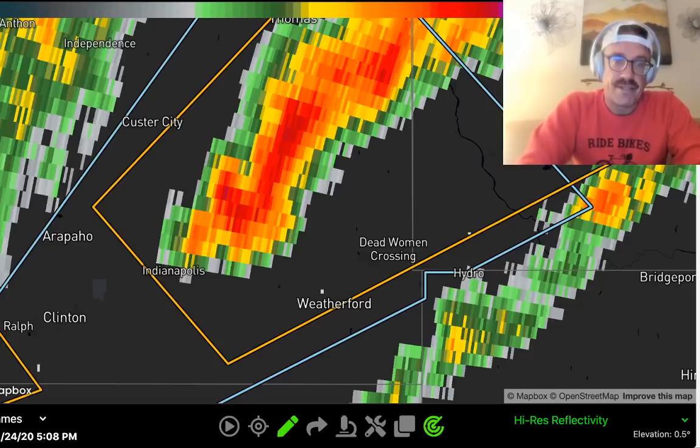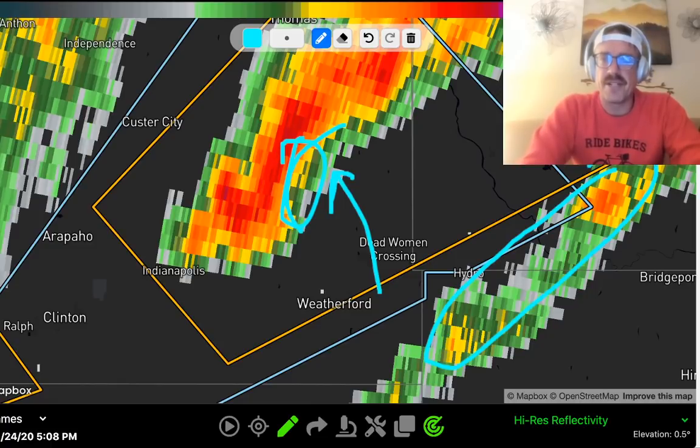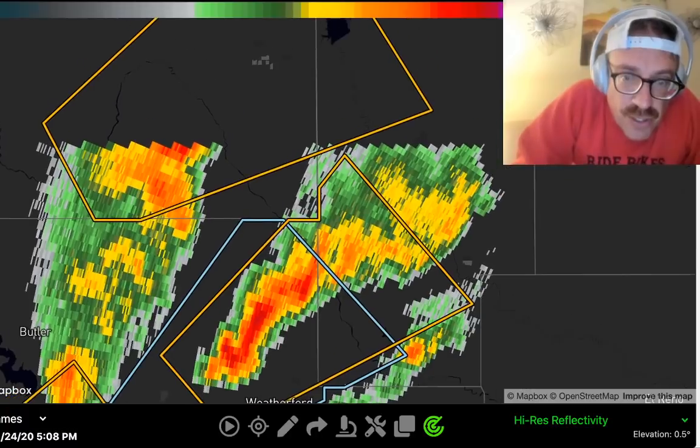But usually when you get this very large concave area, it could be a storm that's trying to consolidate its inflow around a dominant mesocyclone here. But it's also possible that some of these renegades, these other updrafts off to the southeast, have just rained a little bit too much on a marginal thermodynamic environment, and these are definitely impeding the inflow into these storms as well. But this is the one I'm tracking between Thomas and Weatherford, Oklahoma, lifting off to the northeast toward the Watonga area.